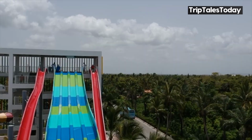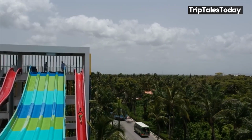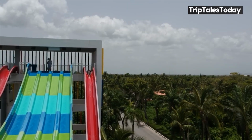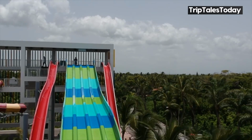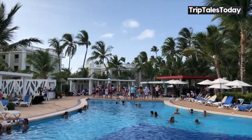For families, Splash Water Park, also called Splash Park Aquatico, is located between 0.5 kilometer and 1.6 kilometers away. That's close enough to visit multiple times during a week-long stay without it feeling like an expedition. The park offers slides, lazy rivers, and splash zones that give kids a break from the ocean and pool routine. It's a solid half-day activity, and the proximity means you can return to your room for a nap or snack without losing momentum.